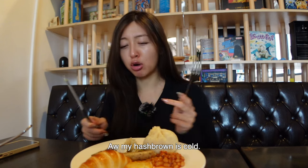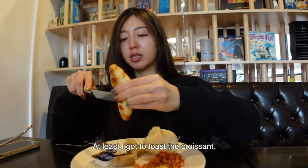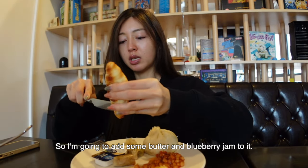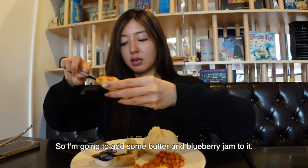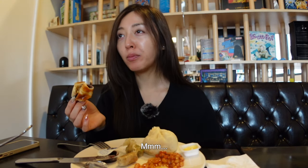My hash brown's cold. Sausage is semi-cold too. At least I got to toast the croissant. So I'm going to add some butter and blueberry jam to it. Bon appetit. Yum.